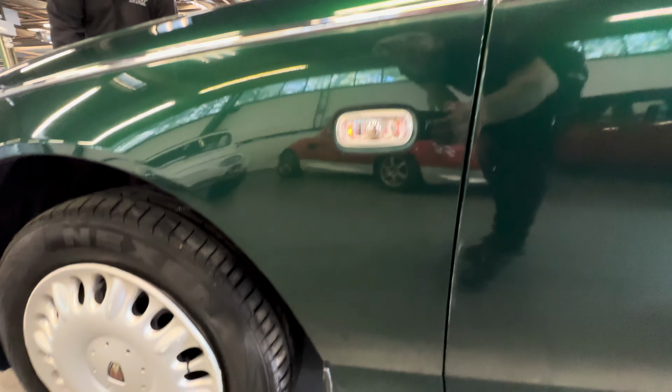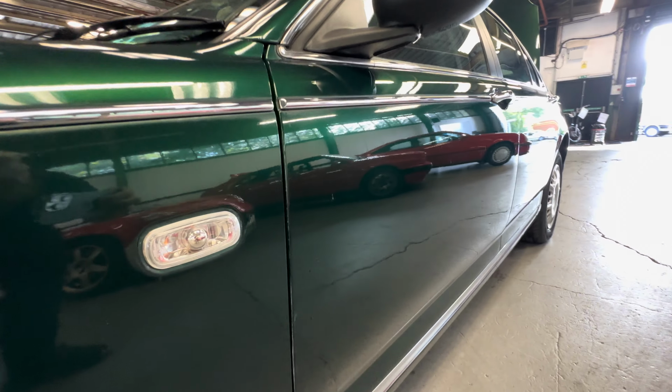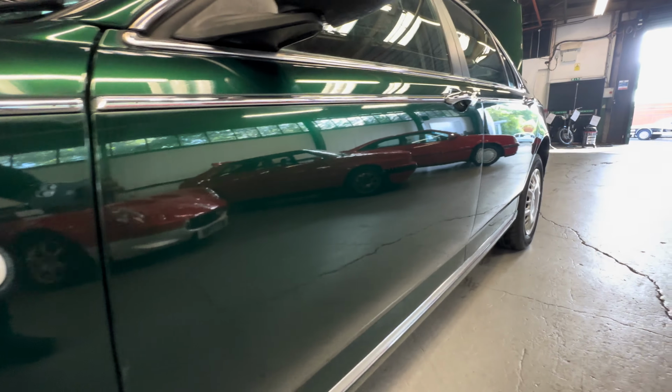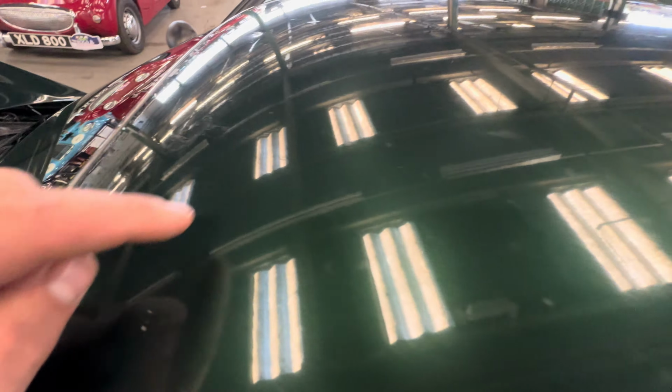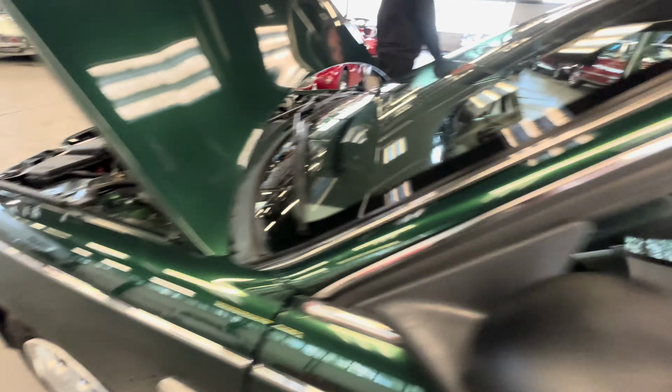As you come down onto that front wheel arch again, no corrosion coming through on the paint side of things. Lovely and straight and tidy down that left hand side. Lovely and straight down the left hand side as well. Roof again from the left hand side, a few little bird poo marks here and there, and these little sort of tree sappy marks here and there on the roof.